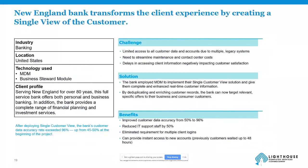An example, a client example. So in the banking industry, implementing MDM and business stewardship, 80 years in business, full service bank, complete range of financial planning and investments. The challenge was limited access to all customers' data and accounts due to multiple legacy systems. I think we can all understand and appreciate that this is a common problem in business today, legacy systems, multiple databases, data kind of everywhere.